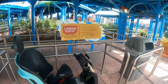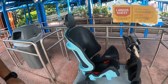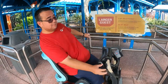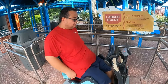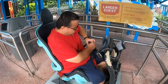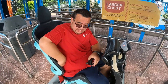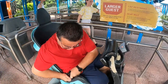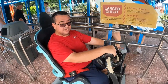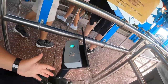Before we get on Icebreaker, we want to go ahead and show you the seats and see how that fits. Whoops. So there is a buckle mechanism as well. So you gotta make sure you fit in the buckle. You gotta stretch that out. Buckle up right here. Locked, loaded. All right, we're gonna get the green light. Make sure you get the green light. And boom, there we go. We got green, so we're all set.